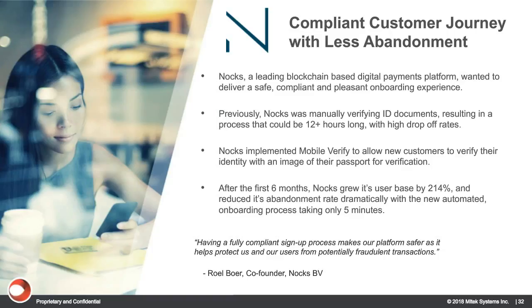They implemented Mobile Verify to allow their new customers to verify their identity. After the first 6 months, we saw an immediate positive uplift: they grew their user base by 214%, and the abandonment rate dropped dramatically. And the onboarding process today with Knox is around 5 minutes instead of 12 hours or more.